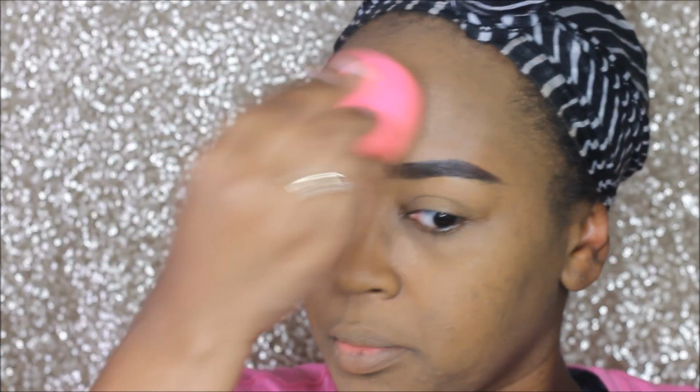That's why I hate buying foundations online. You guys know LA Girl is sold in your local beauty supply, but they didn't have the Pro Matte yet. They still have the first one they came out with. So I would definitely say this is medium coverage, definitely not full.